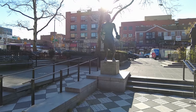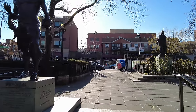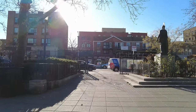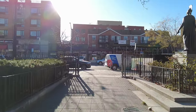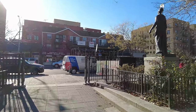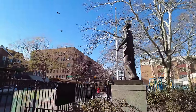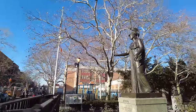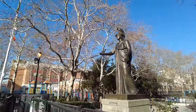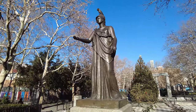Athens Square Park, named after the Greek goddess Athena. Here's the statue of Athena, and it's a gift from the city of Athens to the people of Astoria. This neighborhood is home to the largest amount of Greek immigrants outside of Greece.